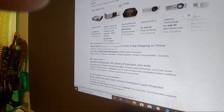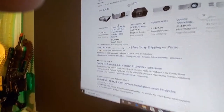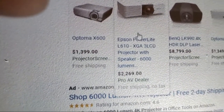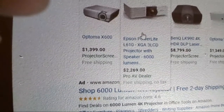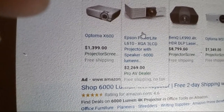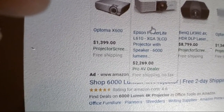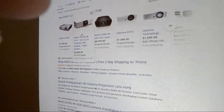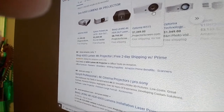And this one right here is an Epson. This is an Epson projector, and it's not even 1080p. It's an Epson projector at XGA. This is 6,000 lumens. It costs you 2,269. Duh. All right, this one over here is another one that would probably cost you in the price range of, let's see what we're going to get out of this one. Sorry, my internet is like, ugh.